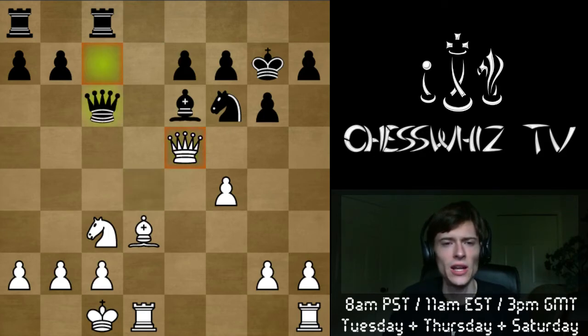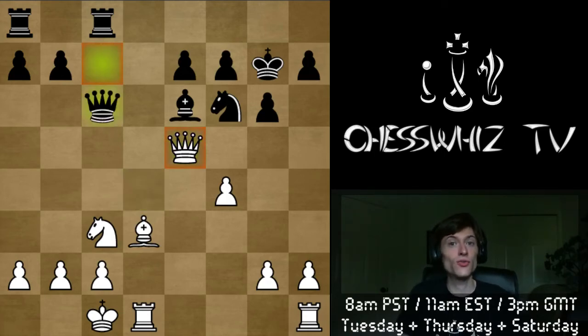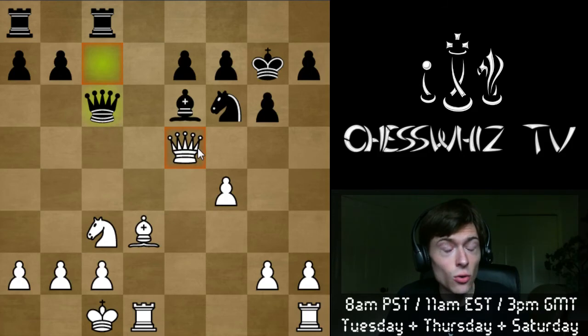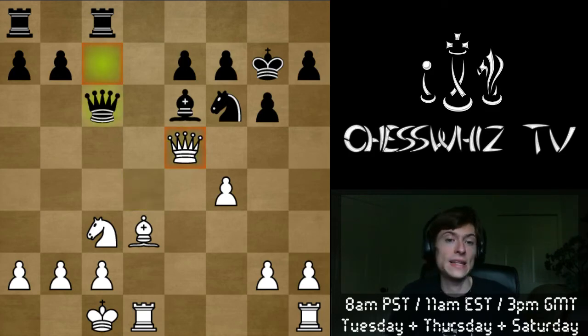Oh, a queen trade? He passes up on the queen trade, too. I think you should take that queen. Oh, look at that. Orange squares for you. You should have taken the queen. Cheswiz thinks so also. Cheswiz and the computer agree. So it says if you took the queen, you'd be ahead by half a pawn. But now white's ahead by half a pawn.